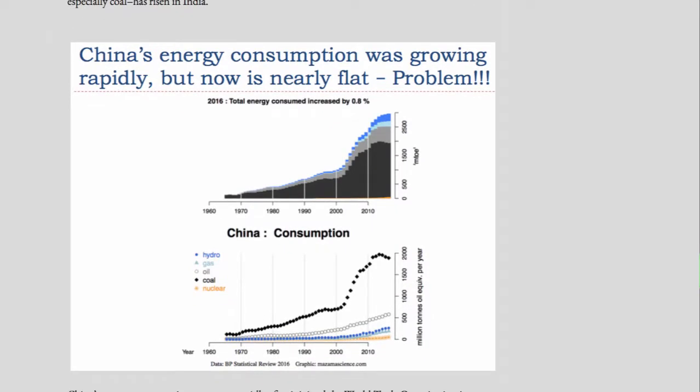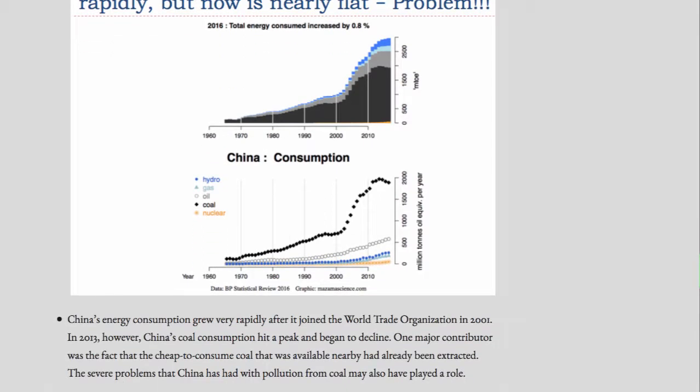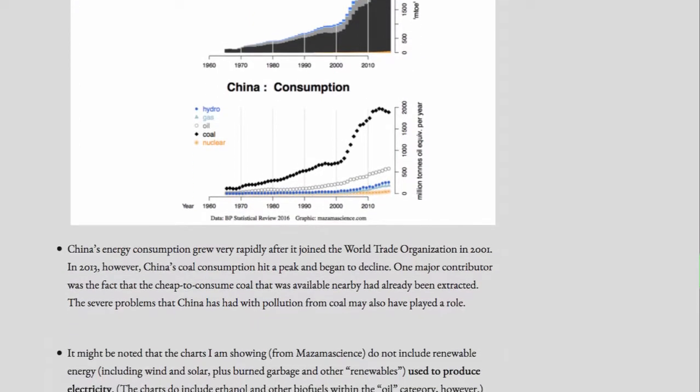China's energy consumption was growing rapidly, but now is nearly flat. Problem: China's energy consumption grew very rapidly after it joined the World Trade Organization in 2001. In 2013, however, China's coal consumption hit a peak and began to decline. One major contributor was the fact that the cheap-to-consume coal that was available nearby had already been extracted. The severe problems that China has had with pollution from coal may have also played a role.